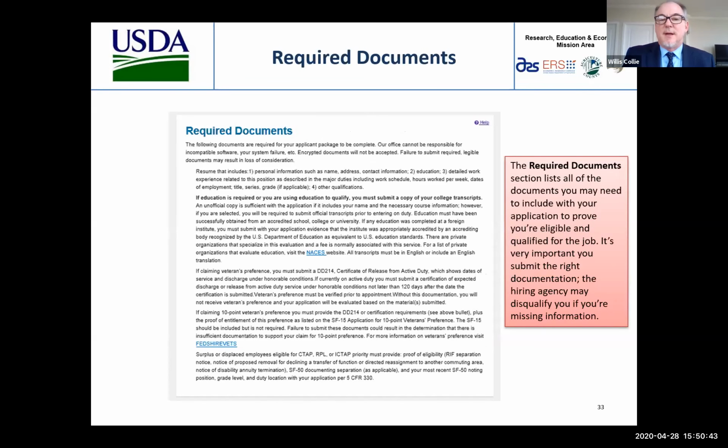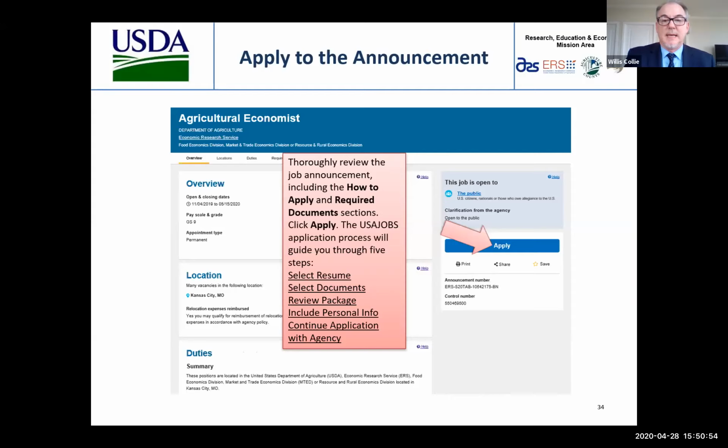This section talks about the required documents. Often this is where it would mention transcripts if there's an education requirement and what the process would be for you to submit your transcripts. Once you've read through this and you understand what's required, you can choose to apply. And if you do, you click the little button that says apply, and it's going to guide you through the steps of selecting your resume, selecting your documents, reviewing the package, and then continuing the application with the agency.